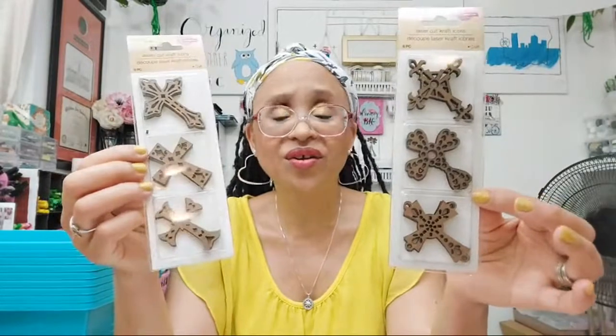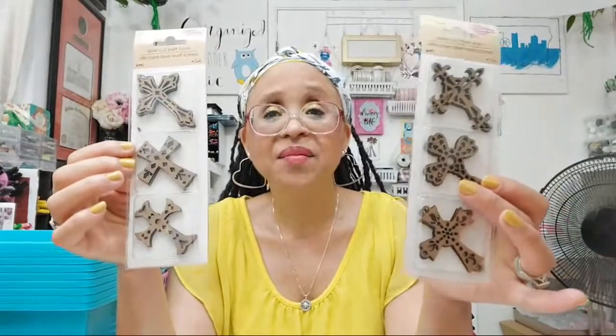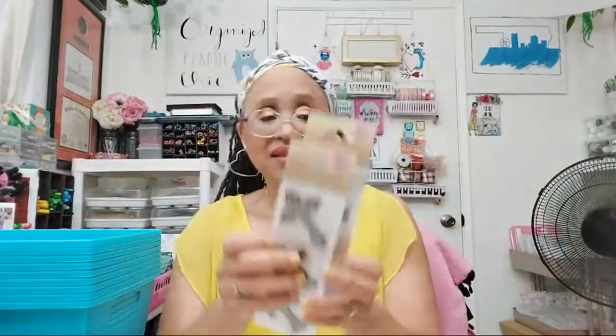Isn't it pretty? Or you can use it as a keychain, or just about anything. You can decorate, use some permanent glue. And so I'm excited that I got those. And then this one, I'm going to put on a vintage junk journal. Yes, look at those clocks, you guys. I should have gotten more than this. I should have gotten some more and maybe given that as a gift. But that is so pretty.